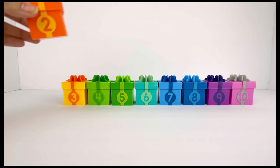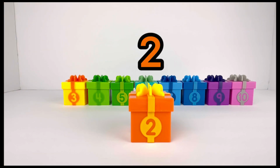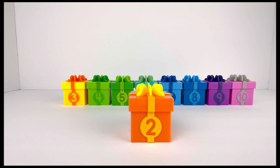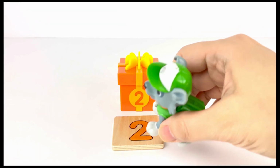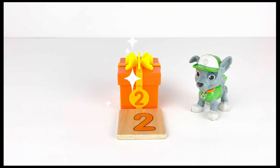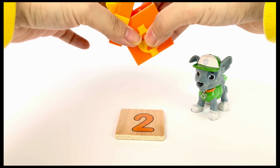The next number is number 2. It's the color orange. Let's see if my Paw Patrol friends can find number 2 tile and open the box. Oh, looks like Rocky this time found number 2 tile. He's placing it down next to the box so the magic would happen. Good job, Rocky. Oh, look, I think now we can open up the present box and see what's inside.